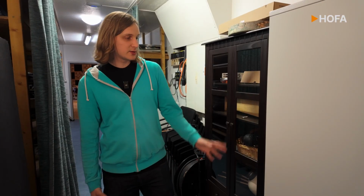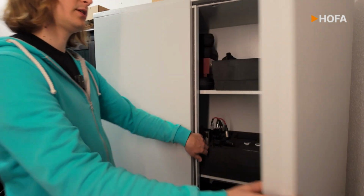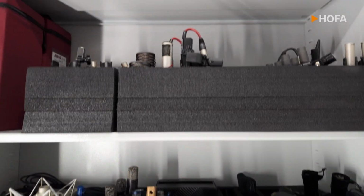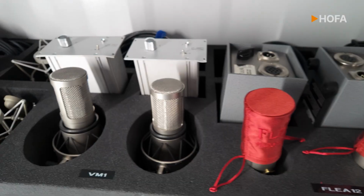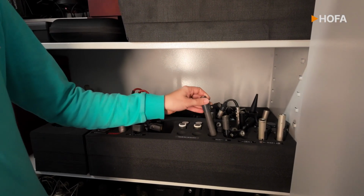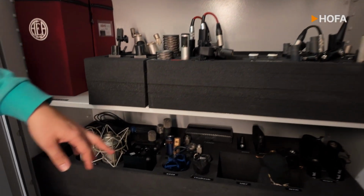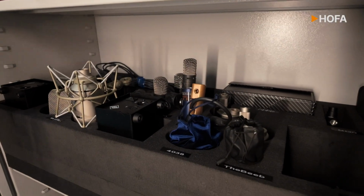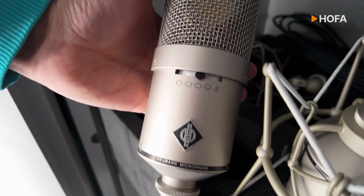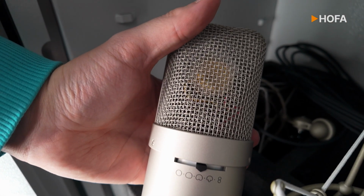I think the most interesting part of this room is actually our mic locker. Here we store all our mics, and we have such a great selection, like AKG microphones. This Schoeps small diaphragm condenser is actually one of my favorites. But we have also some ribbon mics. The Coles is great, and my current favorite microphone is the Neumann M149, and it's so great on vocals, and everything, I think.